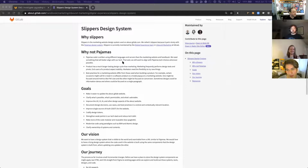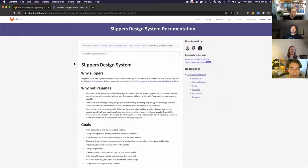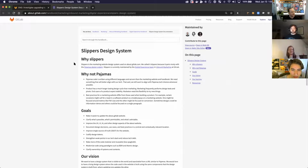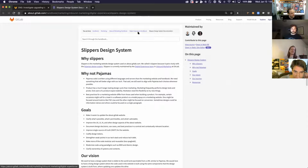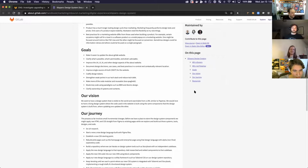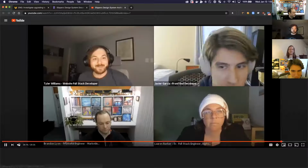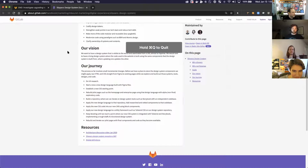So the slippers, for our design system, needed some documentation as a basic starting point. So I threw together some of the thoughts we've been communicating in videos and issues and put it in a handbook page that lives in our digital experience team and the inbound marketing team. It goes over the whys and why nots, goals, and vision journey, and then links to a few resources like the video we recently recorded basically going over our architecture changes.